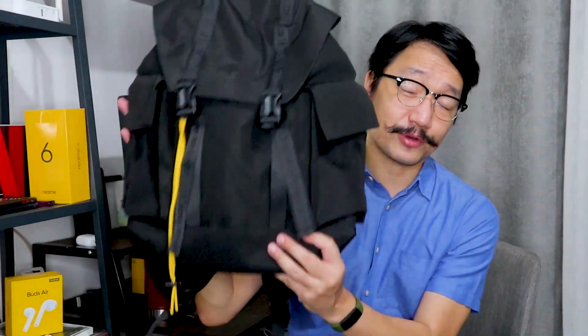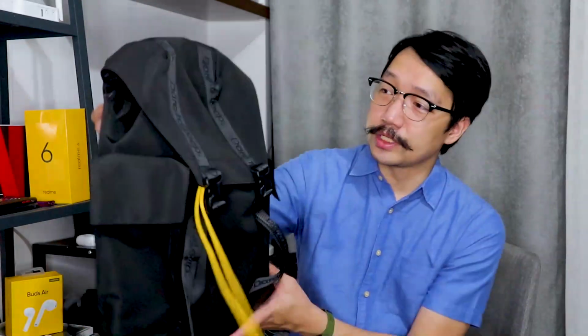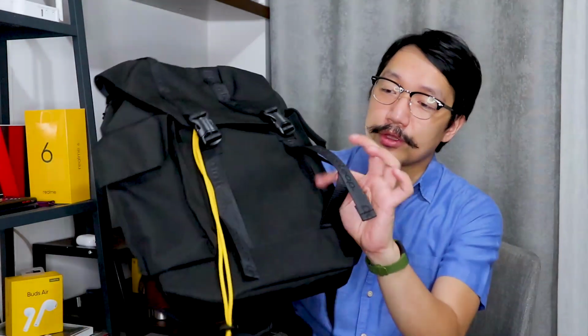So that's why first up is this Realme Adventure Backpack. 32 liters, bands that you can use for whatever you'd need, easy accessible pockets on the side, easy access zipper on the side, double padded silk handle, trolley strap at the back, and so much more. But let's take a look at this closer, alright?